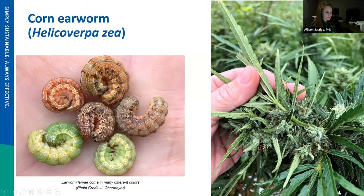Okay. Well, so once we know how to identify them by letting them bite us. They won't break the skin, so.